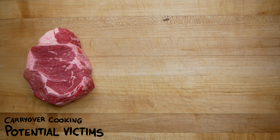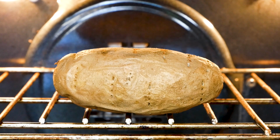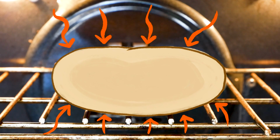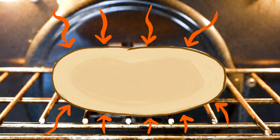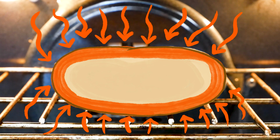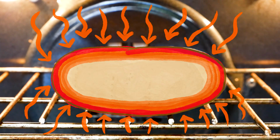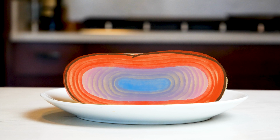You'll see carryover cooking a lot in meat, but it happens in everything from veggies to hard-boiled eggs. Food in general is a pretty terrible conductor of heat. Any heat you apply to the outside takes a while to spread inside. So when you cook something, heat can start piling up at the surface. And as you add more heat, that piles up. By the time you pull whatever you're cooking off the heat, there can be a pretty big temperature difference between the outside and the inside.